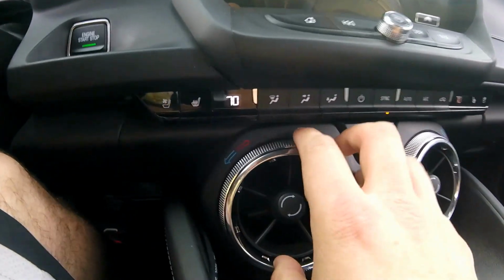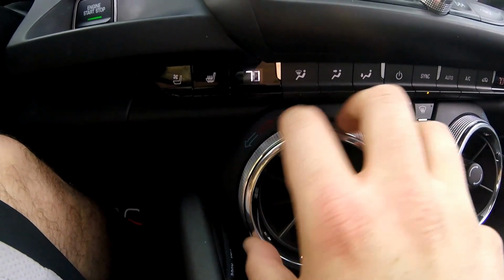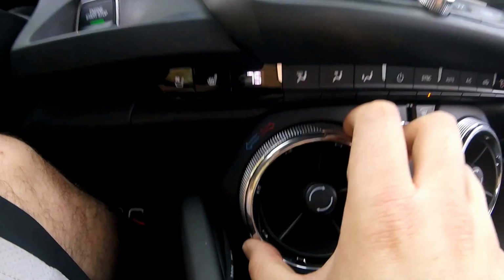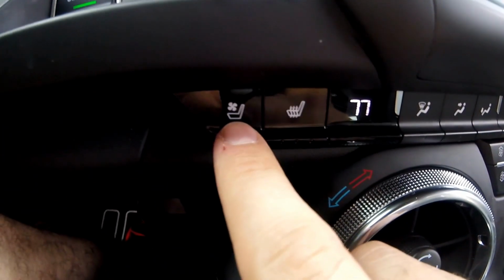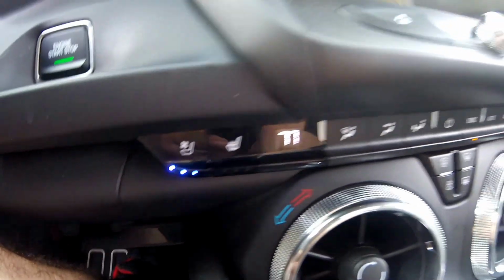I like it. And then here we have the vents. I really like that you can change the temperature just by the outer rim of the vents. It feels fancy. Then we got the cooled seats, which are fantastic.